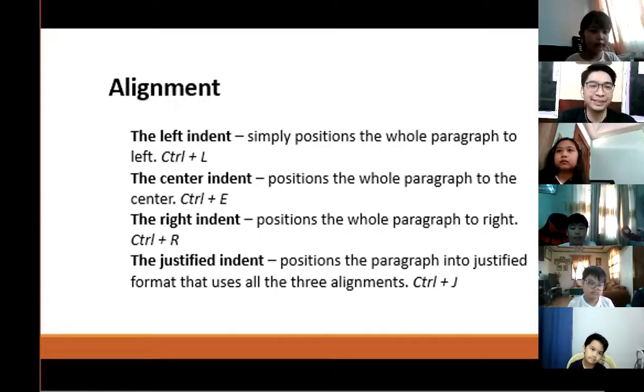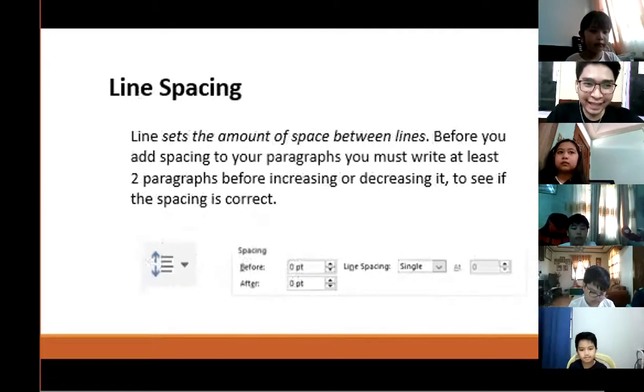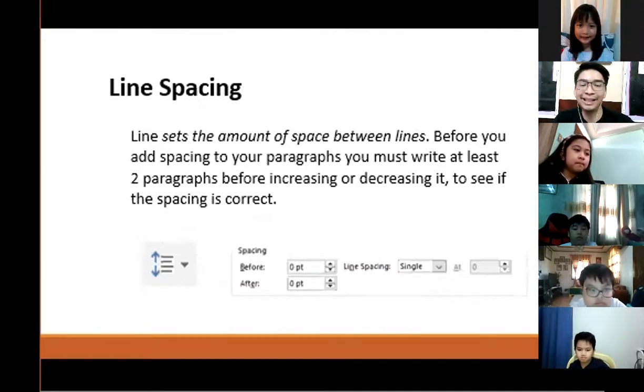Mamaya you'll see how it works. Next, punta naman tayo sa line spacing. Okay, line spacing sets the amount of space between lines.